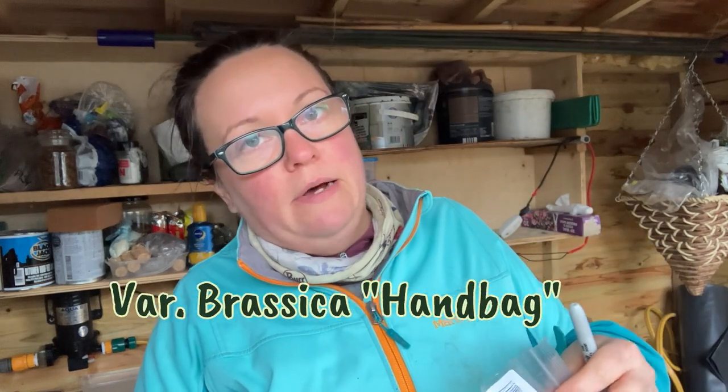This here is handbag brassica mix, which is where you put a load of seeds in your handbag and think, oh, I'll take those to a plot and I'll sow them, you know, like you do. And then a couple of weeks later, you go in the bottom of your handbag and you go, why are there all these seeds? And you think, oh, yeah. And you don't know what's what, of course, because it's all mixed together. So, yeah, handbag brassicas there.